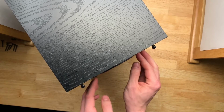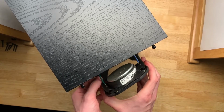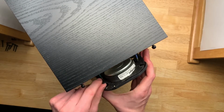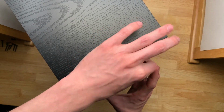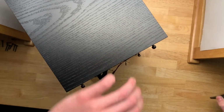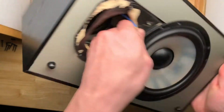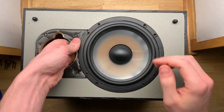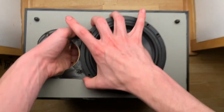Excuse me. So let me try and get these drivers out here. If I remember from the last time I had this thing apart, the woofer is supposed to come out first, but it wasn't really wanting to come out this time. There we go.